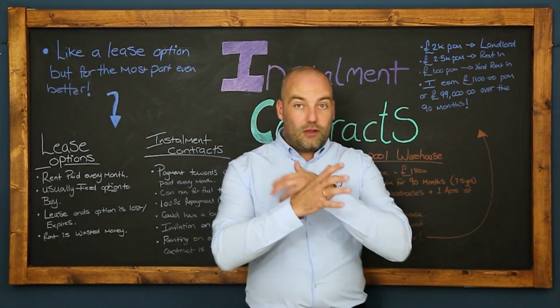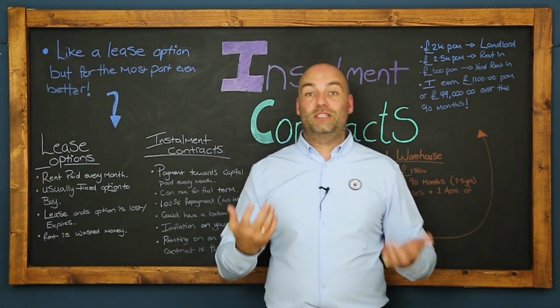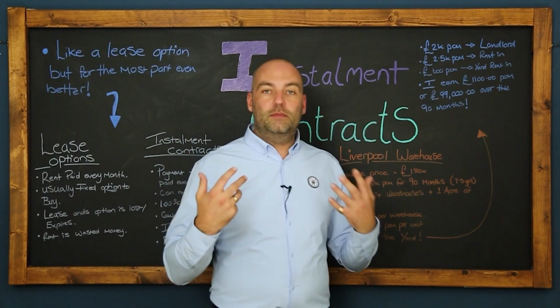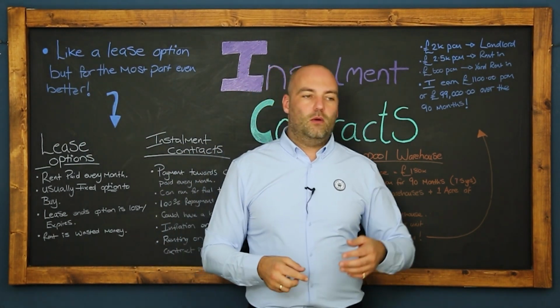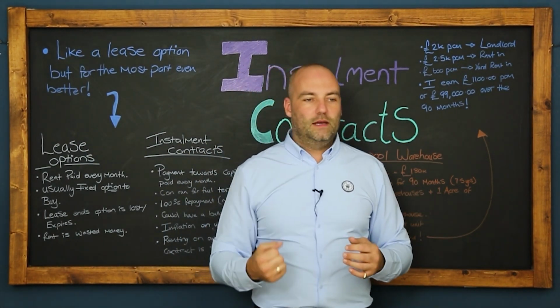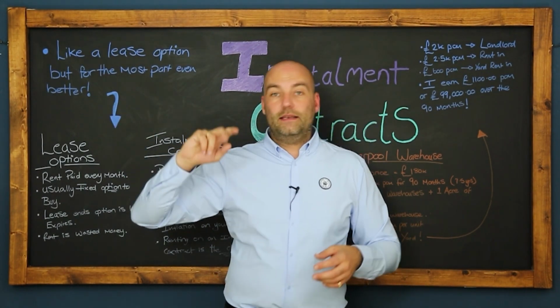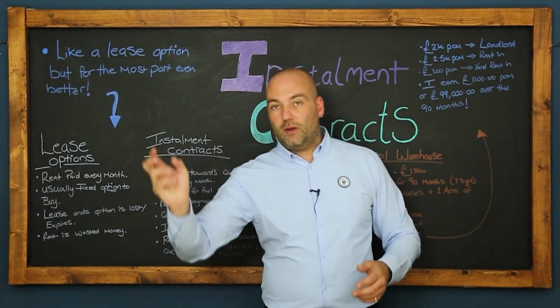So you can really go out there and do it, and that's the beauty of property, and the beauty of lease options and instalment contracts, that they're only limited by your imagination. The prices aren't fixed, it can be agreed. How much of every pound comes off the bill at the end, it can all be agreed, whether there's a balloon.